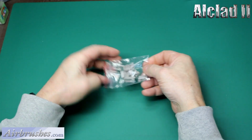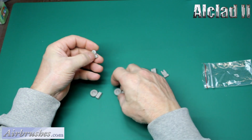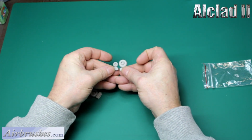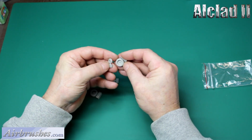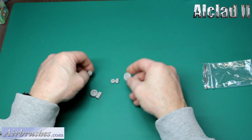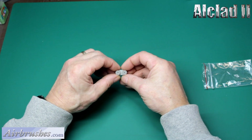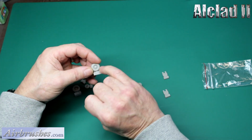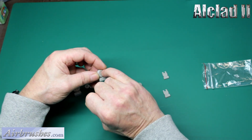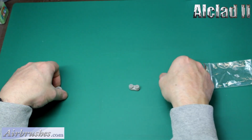We have another bag, and in this bag we have seat cushions, wheels, rear and front, beautiful looking things, even got Goodyear written on them. On both sides, everything looks lovely. I do like the way Eduard do their Brassin. And then we have our centre for the wheels, again, easy to paint, easy to sort, straight in. We've got a lovely ridge around here. You don't need masks, you just flow the paint round and away you go. So they are absolutely superb.